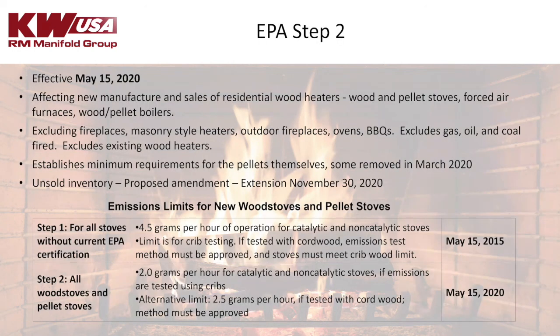So lastly, I'd like to talk a little bit about EPA Step 2, which is kind of a recent change in the industry. It went into effect May 15th of this year, and it affects the new manufacture and sales of your residential wood heaters. Residential wood heaters includes your wood and pellet fired stoves, your wood and pellet fired forced air furnaces, and your wood and pellet boilers. It does not include your fireplaces or masonry style heaters.